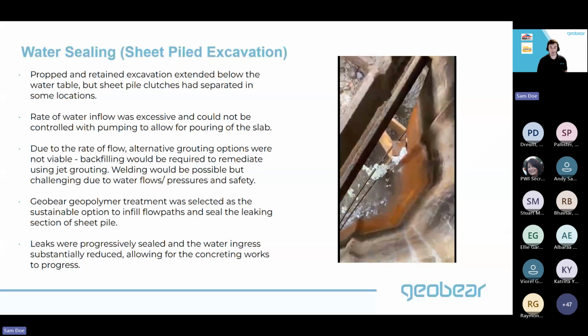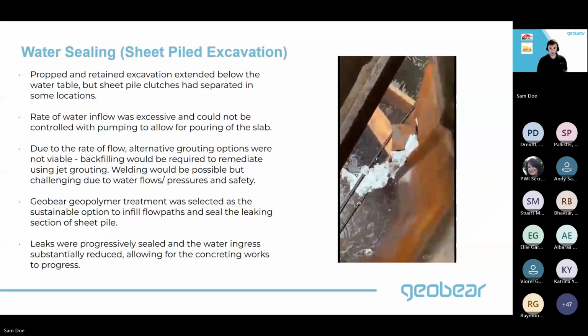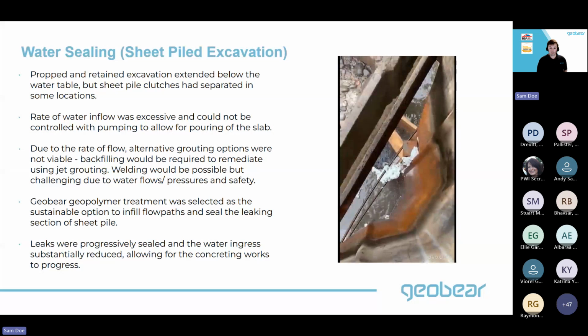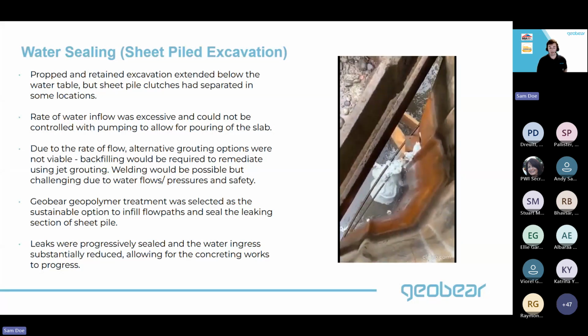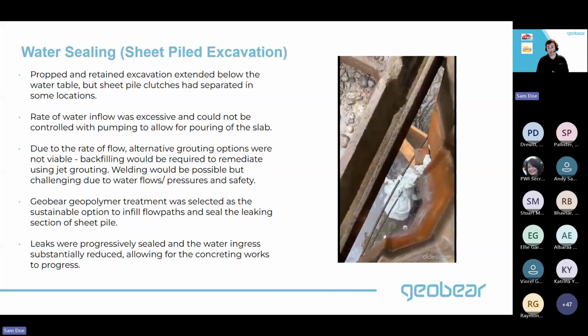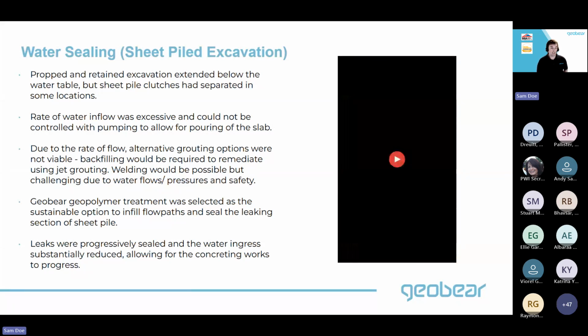The contractor could not pump fast enough, and so we were contracted to seal and reduce the ingress rate where the sheet piles were leaking, and they were leaking because the clutches had separated as they were driven in some places.